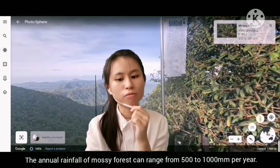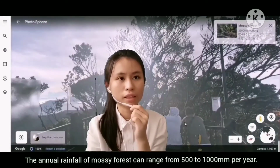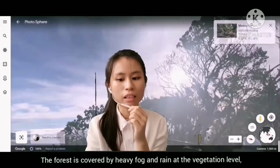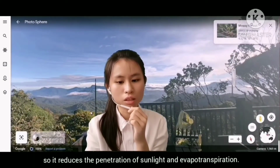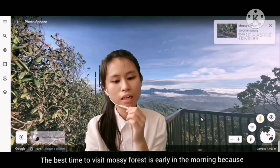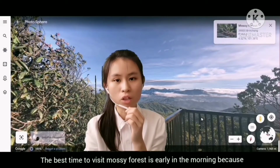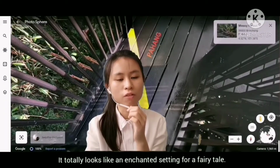The annual rainfall of Mozi Forest can range from 500 to 10,000 millimeters per year. The forest is covered by heavy fog and rain at the vegetation's level, so it reduces the penetration of sunlight and evapotranspiration. The best time to visit Mozi Forest is early in the morning because it totally looks like an enchanted setting for a fairy tale.